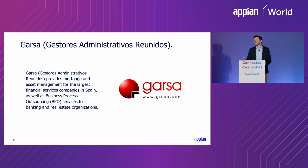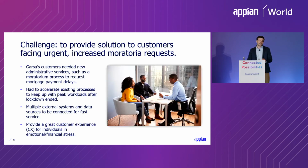Garza, founded over 40 years ago, is a provider of mortgage and asset management for the largest financial institutions in Spain. And they, like every other financial institution, received a large number of new requests for moratoria on loan payments. They recognized that their customers who were coming to them with these requests were often facing other hardships in addition to their financial hardship.